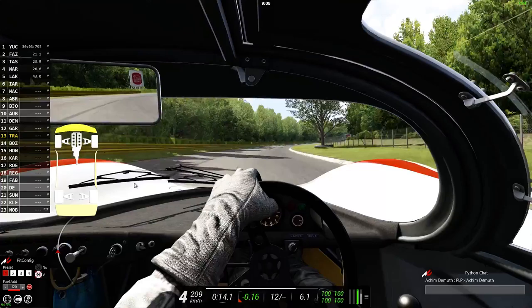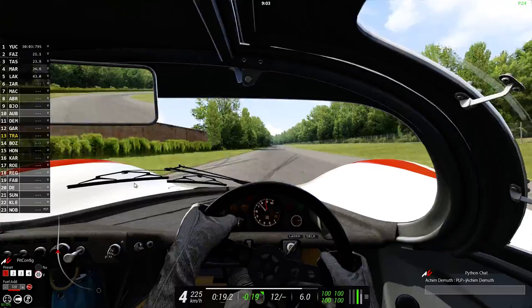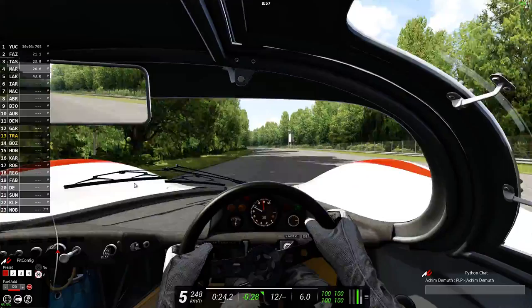Just 9 minutes on the clock. Those elite pair must have gone out with a very full tank of fuel. Are they going to be able to make it to the end? I don't think so, with the way the fuel usage has been set up on the server tonight. They're going to have to pit at some point.